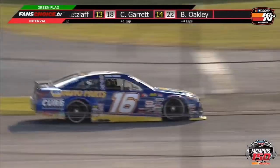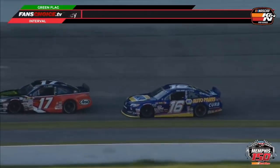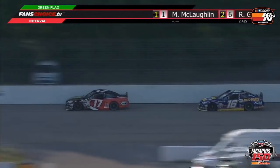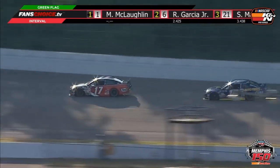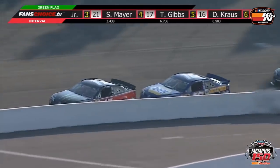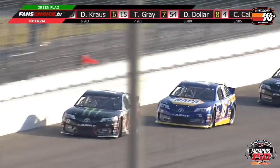And we're in the last lap of this segment. We're looking for a caution here. That's right. It will come out at lap 50. Once again, the drivers can elect to stay out, or they can come in and take tires and fuel and make minor adjustments. They're tightening up there in turn 3, turn 4, coming down. Kraus looking under Gibbs.